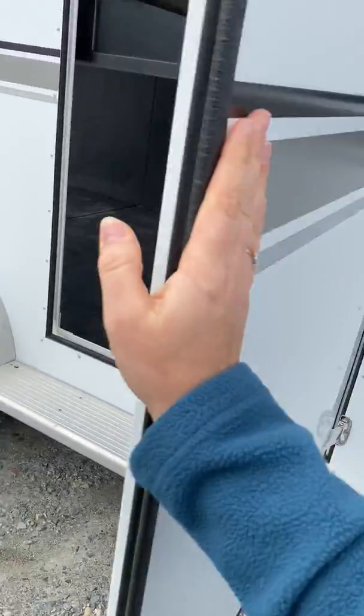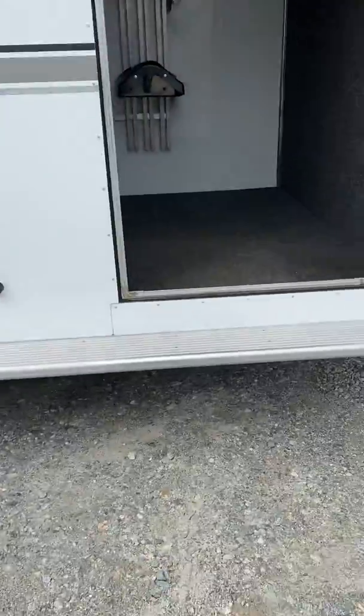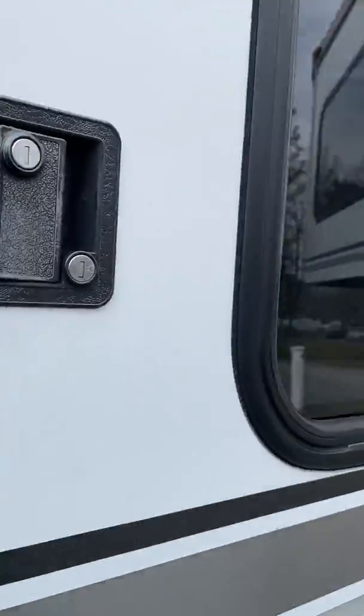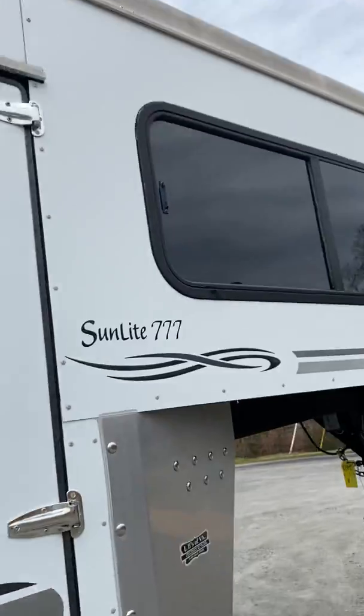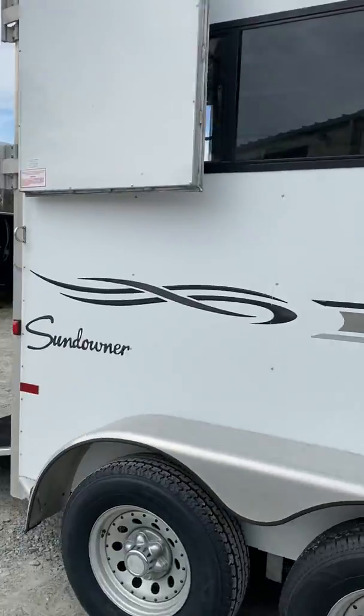This trailer's been very, very well cared for. Very clean. No damage to speak of. Running boards and fenders are in good shape. I'm not really even seeing any tree rubs like you see on a used trailer. Looks really good.